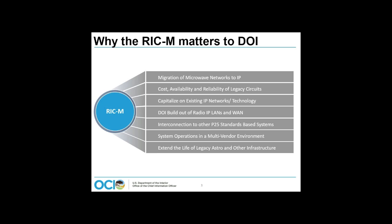So why does the RIC-M matter to DOI? Our experience is that we have microwave networks that are migrating to digital and IP. We're doing that on our own networks, and we're also dependent on others, like the state of Arizona. As they migrate their microwave network, we needed a solution to provide us the transport to get this back to the dispatch centers.